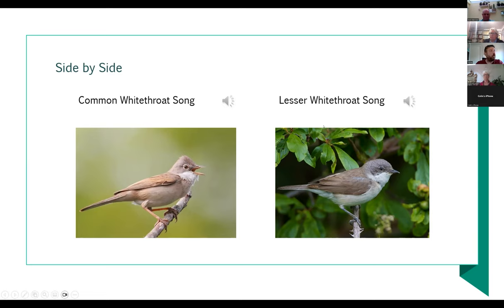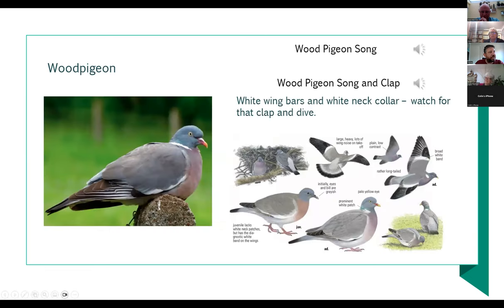So that's common whitethroat and lesser whitethroat. Excellent. Obviously, any questions, please keep them in there. Dave and Nick will be on the ball in terms of answering all of those, so don't wait for the end or wait for me to finish.